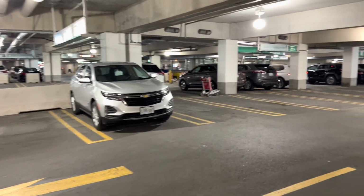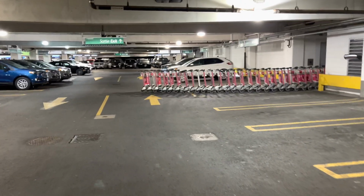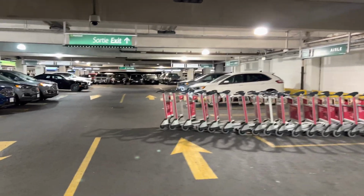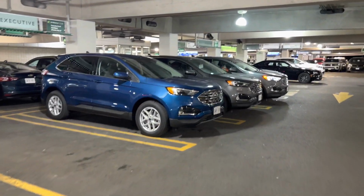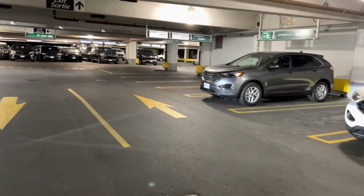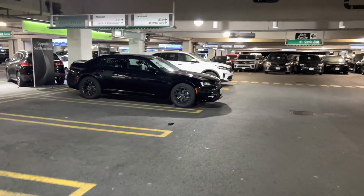Got another. That's a Chevy Equinox over there. And again, this is a weeknight, so not as many cars, but there's tons of cars in the overflow. Lots of minivans, SUVs. Got 3 more Ford Edge on the left here. 2 more on the right. And we got a Chrysler 300 coming up here on the left.